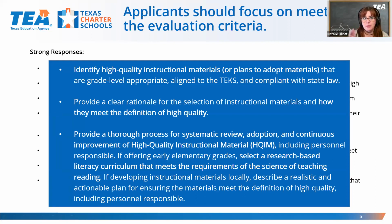Remember, you are identifying high quality instructional materials or plans to adopt or create materials that are grade level appropriate, aligned to TEKS, and compliant with state law. A high quality response will also provide a clear rationale for the selection of those materials and how they meet the definition of high quality. So again, if you're creating them locally, you can defend how they would be high quality based on your own internal development and vetting process.